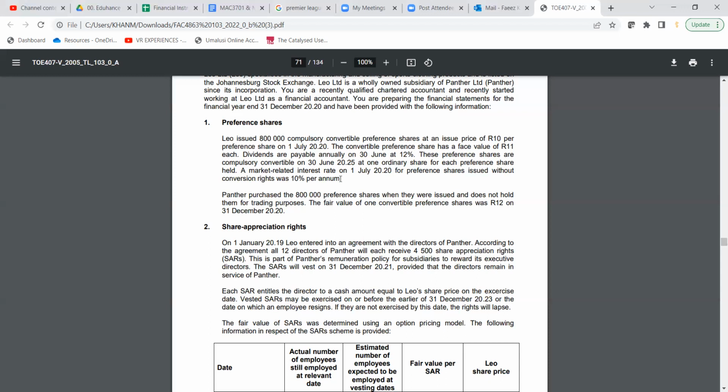The way we split it between debt and equity, we work out the fair value of the preference shares, assuming there is no equity component, and that is what this is doing over here. A market-related interest rate for preference shares issued without conversion rights. So we use this information to work out the market value of the preference shares, assuming that there is no equity conversion. So let's say when we work it out, it comes to 700,000 Rand.